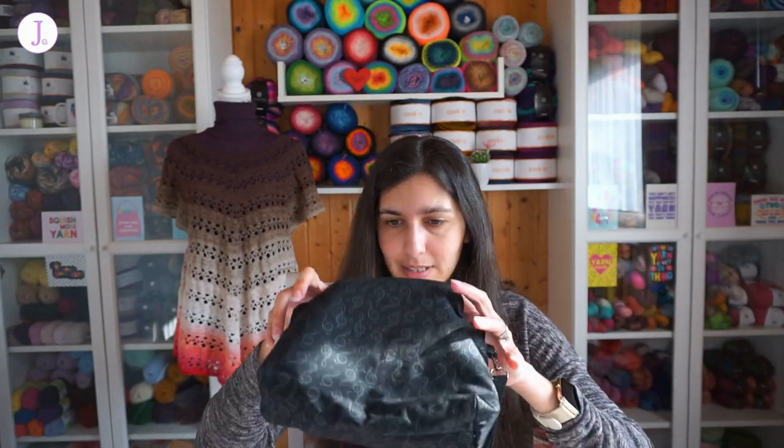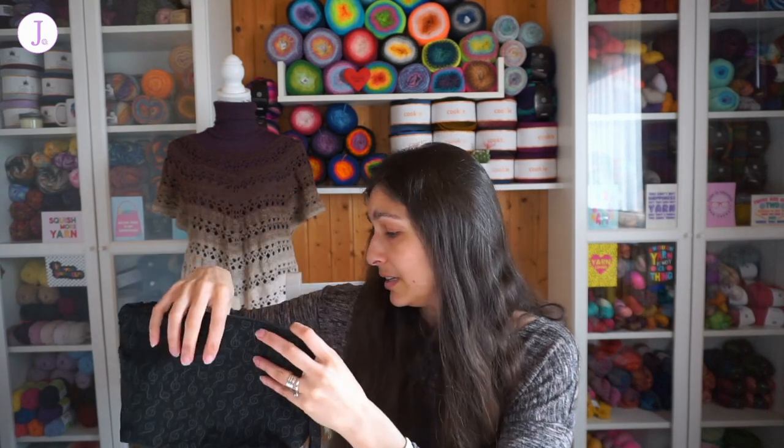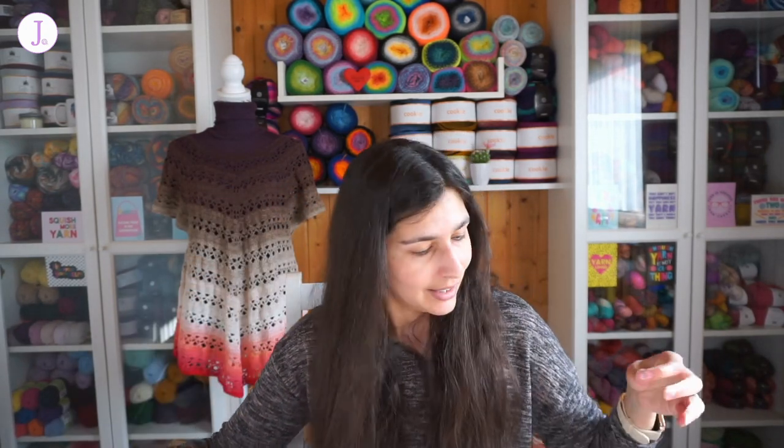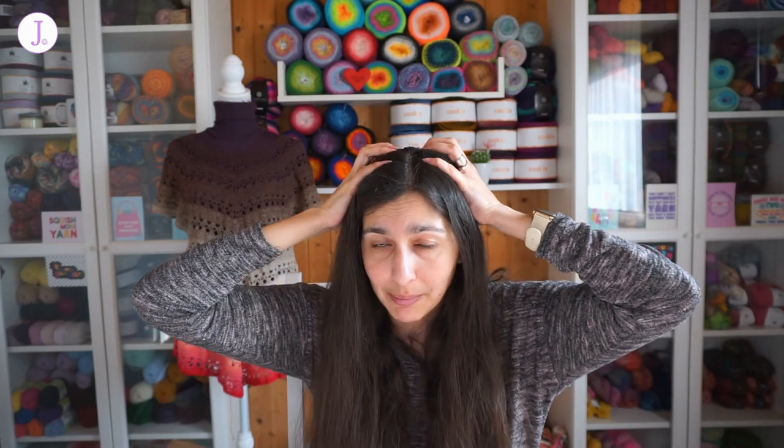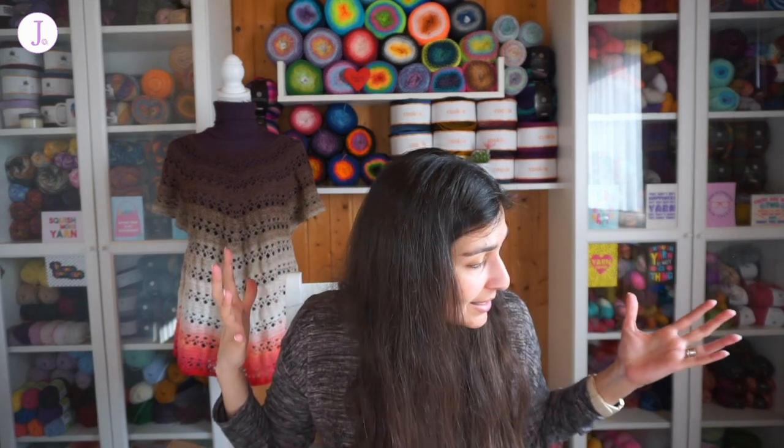And can you believe it? This is now empty. The box is now empty. I am surrounded with yarn and notions. And oh my god, my mind is blown. Doris, thank you. I don't know what to say. I am speechless. I am so, so thankful. Full of gratitude. I have so many ideas. I can't wait to start using this all. Have no idea where I'm going to store it all.